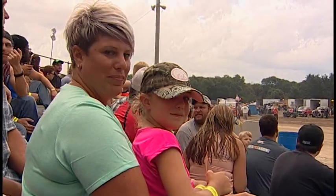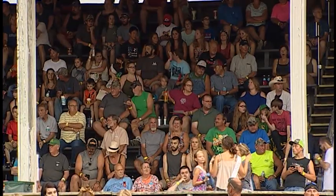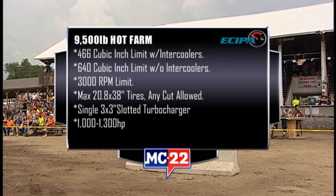Next class is the hot farm class. 9,500 pounds is what they weigh, and there are quite a few entries here. Well, let's go through some of the rules here in the 9,500 pound hot farm stock class.